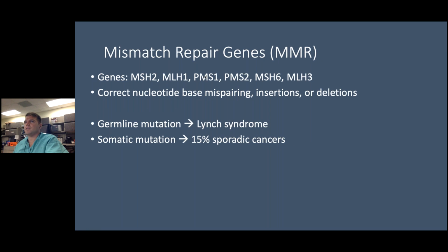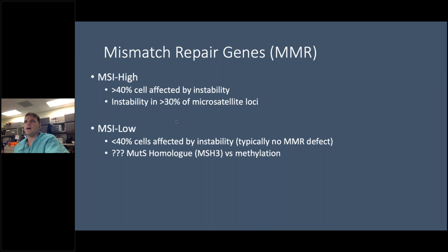And then here we just go into the mismatch repair genes, which we've talked about quite a bit. These genes are about 15% in sporadic cancers, and this is the pathway that they take. When you see MSI high, that means that when they're testing these tumors, they find greater than 40% of the cells are affected by this instability. I just saw 2 definitions, and the other was that greater than 30% of the actual microsatellite loci was affected by this instability.